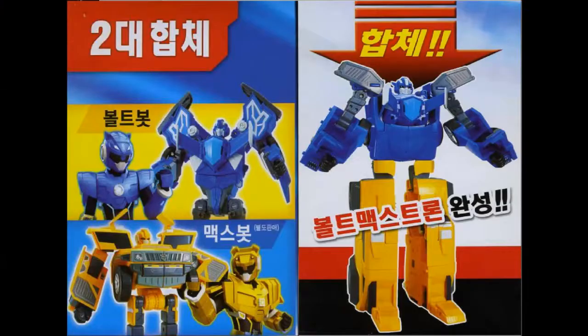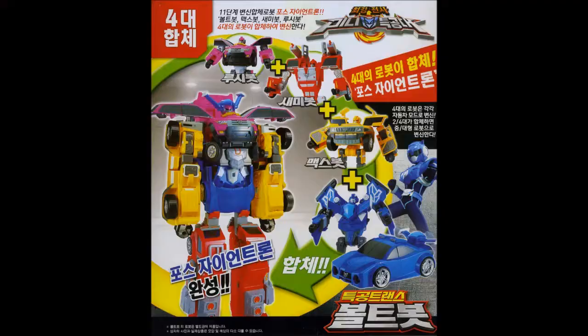But actually there is. I did hint earlier in the review that this guy combines. Now, there's 4 bots in the series, and they can combine in sort of 2 ways. They can combine into pairs, into 2-bot gestalts, and this guy can combine with Max to form this thing. And then you can combine all 4 of the bots to form the quad gestalt, which looks like this.